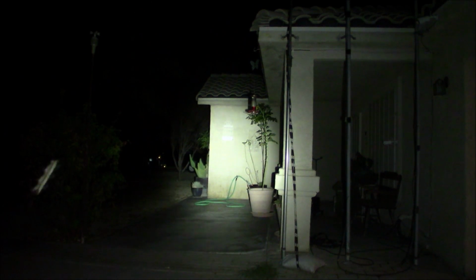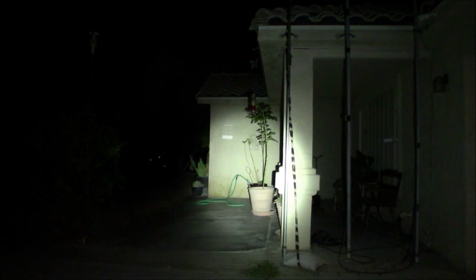There's the green dot on my wall there. Okay, let's try just the green dot, the green laser only. Sorry for moving the camera around on you. There is the green laser dot. You see how bright that is? Really, really stands out. Let's go back to just the light.